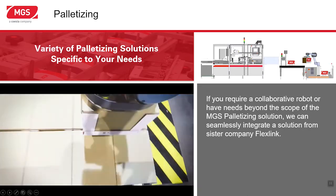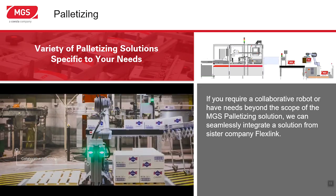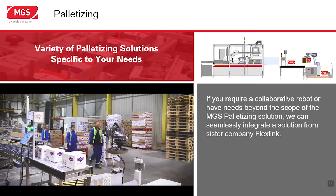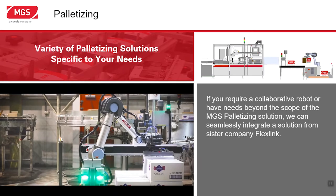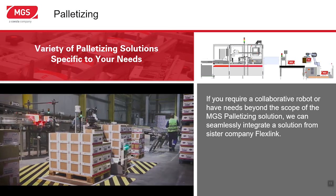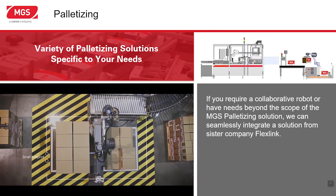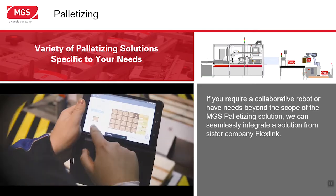If a collaborative solution is required, we work with FlexLink, our sister company, to integrate a collaborative palletizer. It provides a working environment enabling it to safely interact with factory personnel. We do provide safety risk assessments and perform them on every unit we ship. It's very easy and intuitive to change the pallet patterns. We do it by using tablets, and every operator can easily learn how to do so.